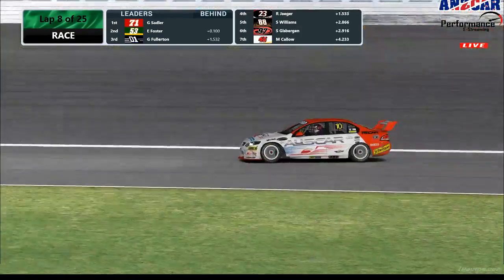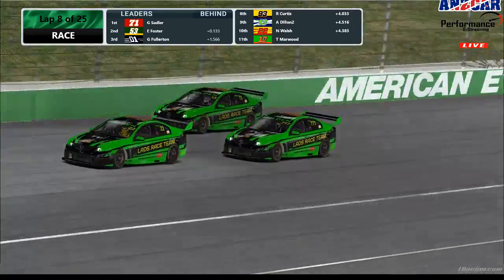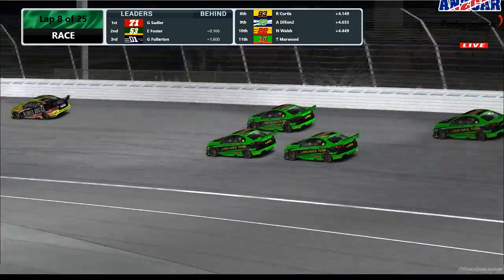Yeah, we got a massive pack here between Dwayne Priest, Aaron Dillon, Nick Walsh, and Jackson Keller. Huge pack there. They all painted up the same. Must be from the same team. Alliance, probably.